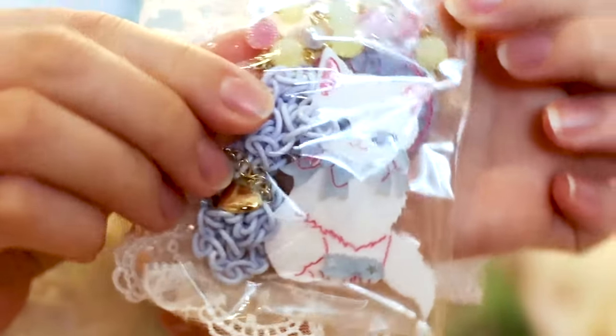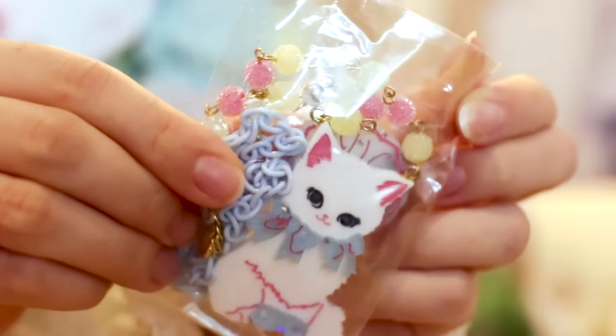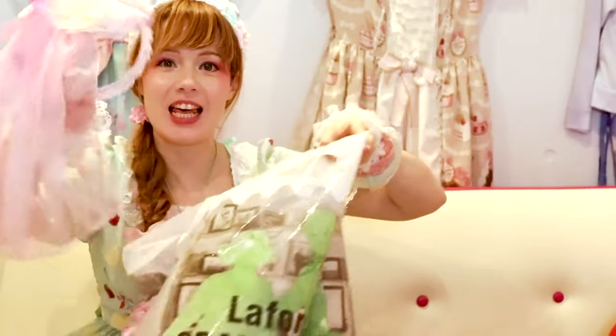It is a cat! Look, it's a kitty cat! It's absolutely adorable and it has kind of candy-looking things all around it. Look at this bad girl here.